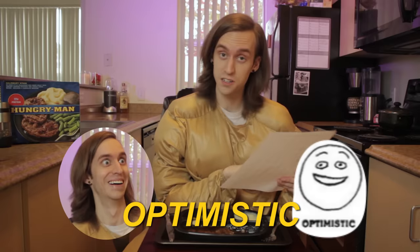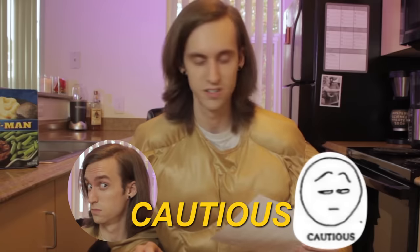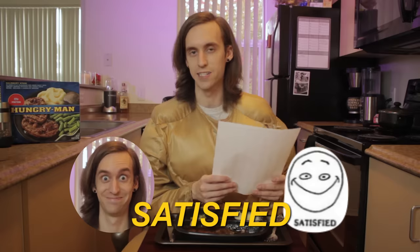What I've got here is a chart of emotions. And I'm gonna tell you how this Salisbury steak meal made me feel. I would say that the beginning of this meal made me feel optimistic. And while it tasted pretty good, the sodium content really made me cautious. But as far as TV dinners go, I gotta admit that this one leaves me feeling pretty satisfied.